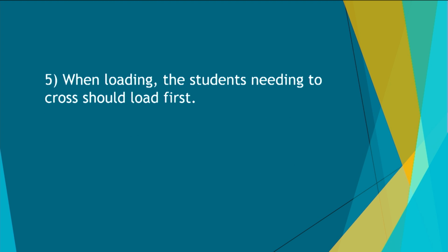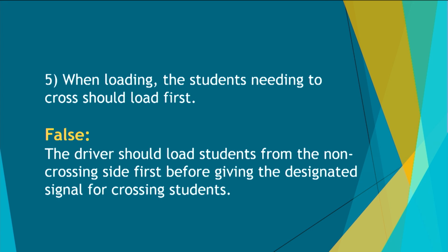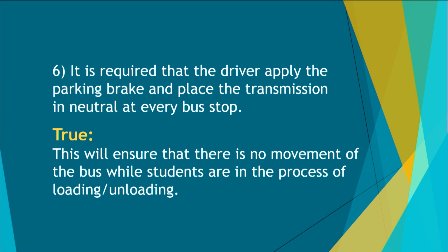5, when loading, the students needing to cross should load first. False. The driver should load students from the non-crossing side first before giving the designated signal for crossing students. 6, it is required that the driver apply the parking brake and place the transmission in neutral at every bus stop. True. This will ensure that there is no movement of the bus while students are in the process of loading and unloading.